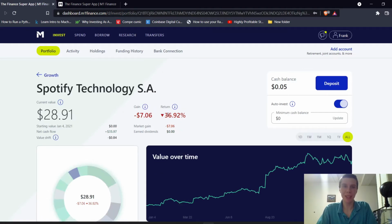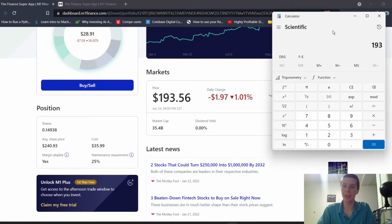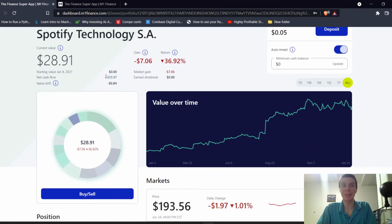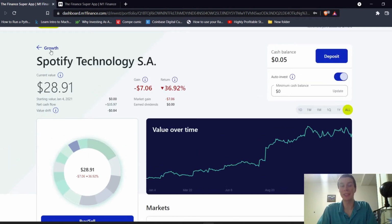Spotify is next, and this one says we're down about 36.92%. My average cost is $240, and the current share price is $193. So if we do that calculation, then we are down just about 20% on that position. Spotify is a company that I think is a great company, and I think the stock price has been and still kind of is a little bit disconnected from the valuation, but it is a great company that I do want to own in the long run, and I think they'll still provide good returns in the long run. So that's why I am buying it every few weeks when M1 Finance does these buys automatically for me.